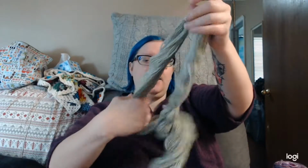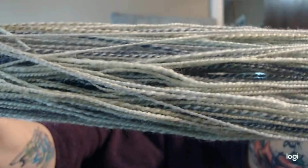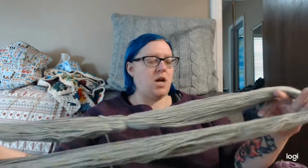Next, I have some spinning finished objects. So the first is this. This is a 2-ply. The fiber was BFL. This is Hello Yarn Club colorway in the moon color. The owner of Hello Yarns was actually spinning this at the same time, but she broke the fiber down into like a gradient and made little Rolags out of it and then spun it as a single. I did not have that option, so I just did it as a 2-ply, which turned out really nice.